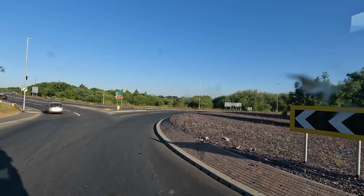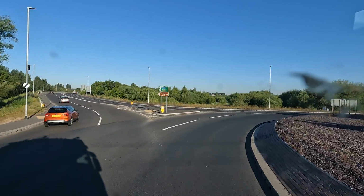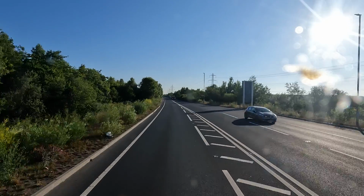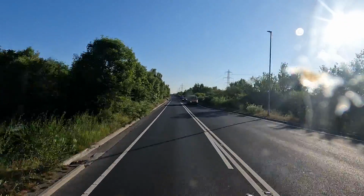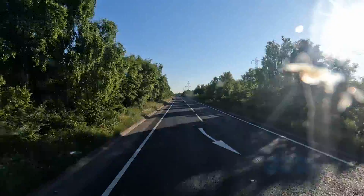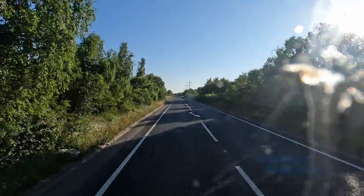There is actually less of a gap this time than there was the first time. Still a gap. There's a burger van up here somewhere. I'm debating whether to stop. I'm leaning towards no, because I've eaten a lot of crap recently and I want to even it out.